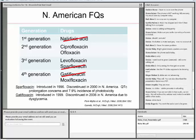And this next slide shows that there have been a few casualties along the way. Sparfloxacin was on the market for 4 years, but was discontinued due to QT prolongation and phototoxicity. And gadifloxacin was on the market for 7 years, but was withdrawn from North America due to concerns of dysglycemia, that is, both high and low blood sugars in individuals receiving gadifloxacin.